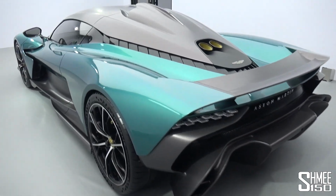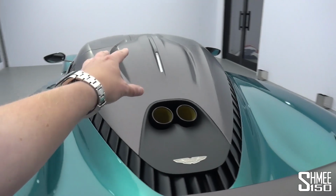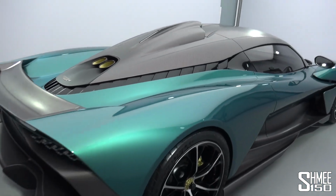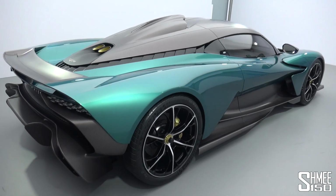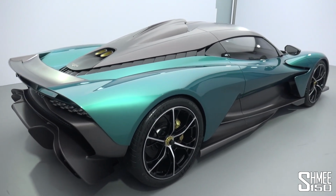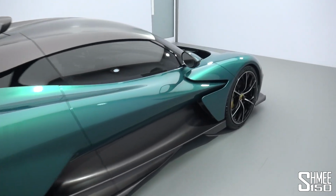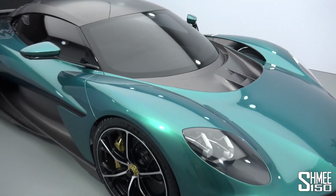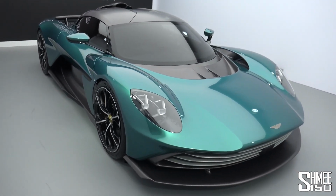Now, talking about the engine, the 4-litre twin turbocharged V8. The original concept idea was to have a hybrid V6. They've gone with the V8, which itself offers 750 horsepower. Combine that with the 2 electric motors, making a total of 204, you get an effective total output of 950 horsepower and 1,000 Newton meters.